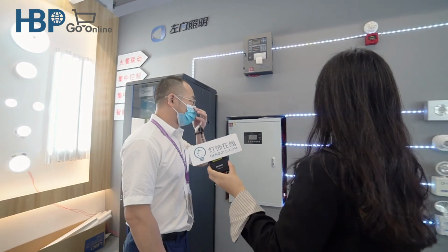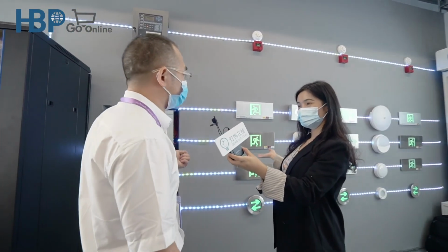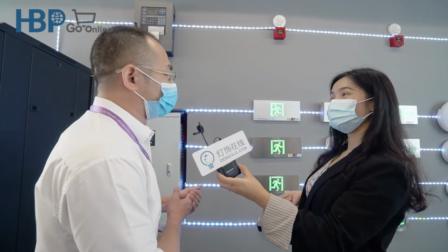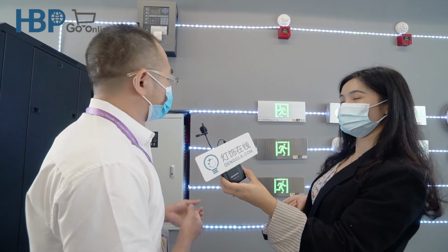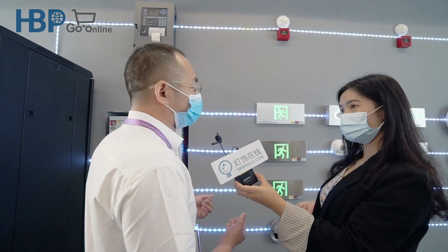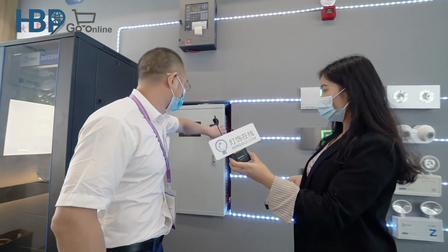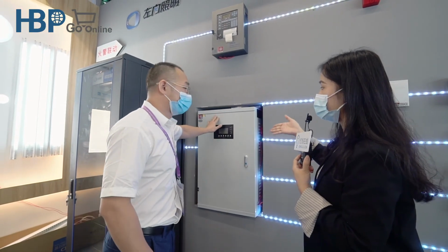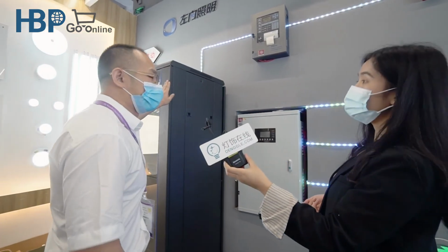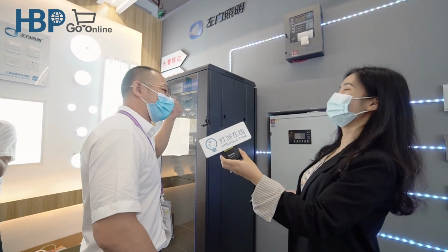Okay, so would you like to say more about the product? I'll introduce the advantages of this kind of system. For the traditional fire emergency lighting, there is a battery inside, and it's high voltage. But with this system, inside the lighting there is no battery, because it's powered by the centralized power supply like this. Okay, so there is a system to control the lights, right? Yes. We call this a central controller. It's just like a brain.